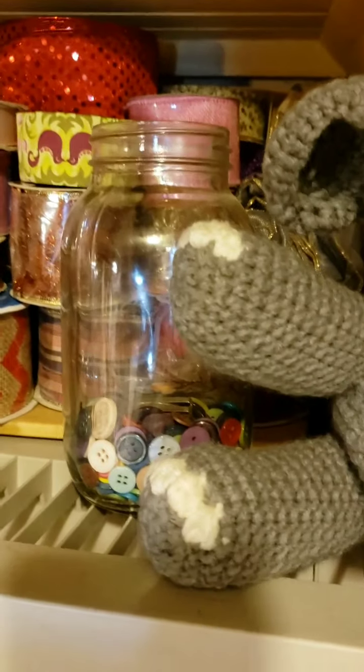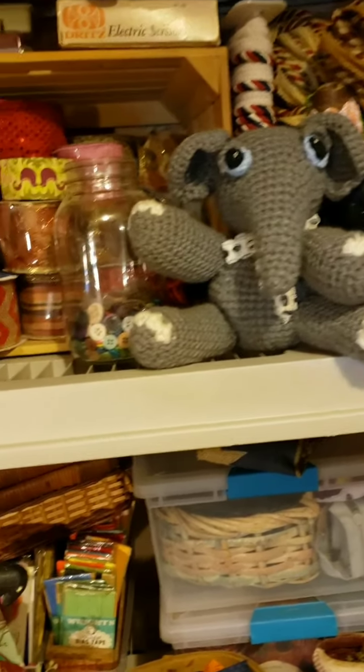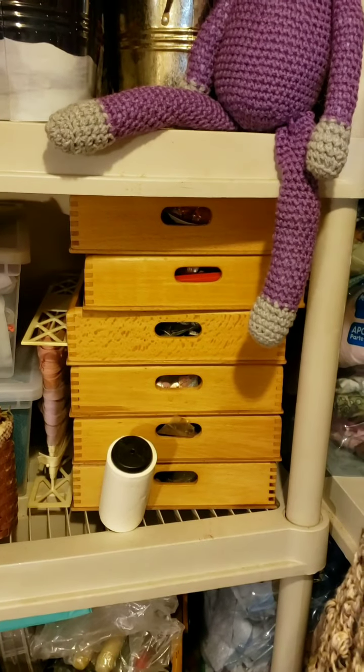This here, stay bunny. That is one of the first thammies I made. I think I've come a long way. Oh, I don't know why them buttons are there. These buttons are over here. Let me move these buttons. Okay. That, all those trays are buttons.